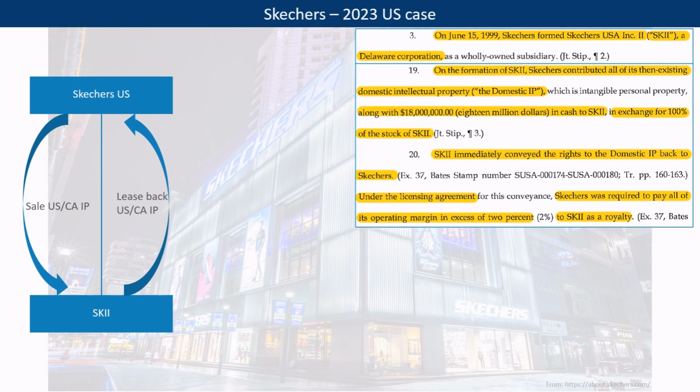Under the license agreement, Skechers was required to pay all of its operating margin in excess of 2% to SK2 as royalty. Now, for us as international practitioners, this looks like a US to US case, so why would we even care about it from an international point of view? But remember, if you look at this from a state tax point of view, Skechers was in Wisconsin. All of a sudden they exported their national IP to Delaware, a different country as far as Wisconsin is concerned, and now the Wisconsin tax base is getting eroded all the way down to an operating margin of 2%. It is international tax at the national level, right?